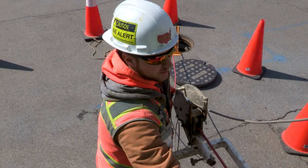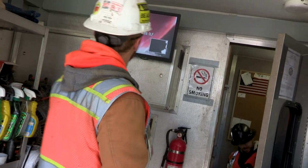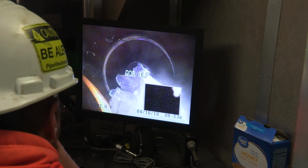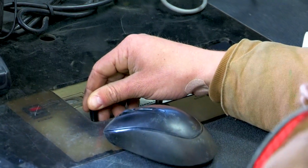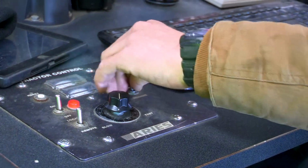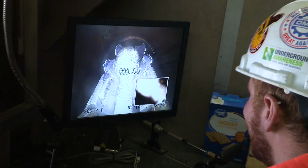Put some hand pressure on it, I guess is what you would call it, just to free it from being stuck. I don't know what that is. So every once in a while you have to just kind of give it a little tug or so. We got her back. I don't know how, but we did.